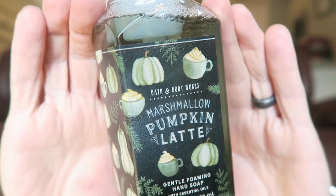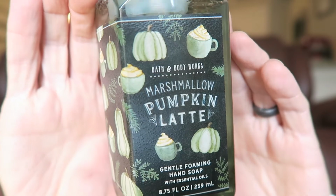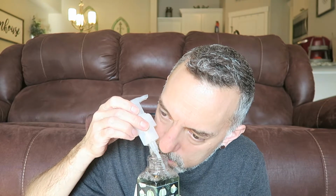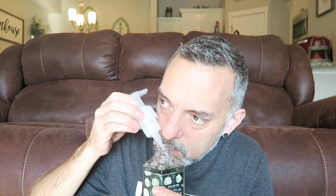And I like this packaging too. It's got the pumpkins and the cups of latte there, and it's in this pretty green color. And this one reads creamy pumpkin, toasted marshmallow, and warm praline. Pumpkin, marshmallow, and praline.